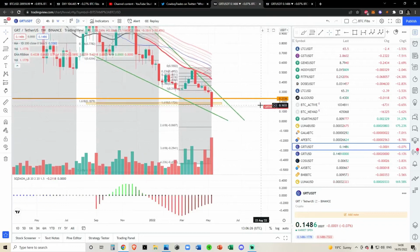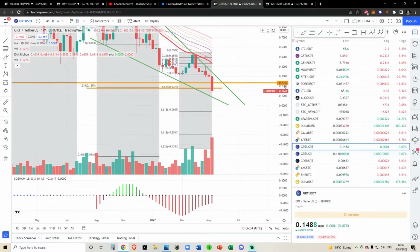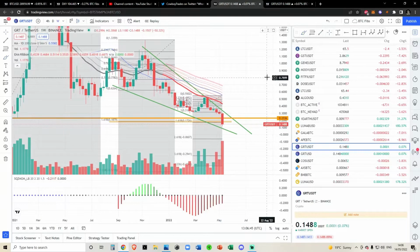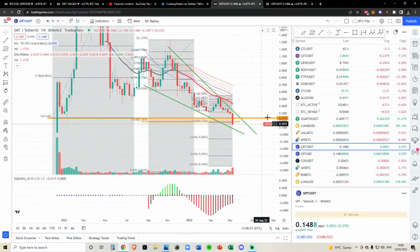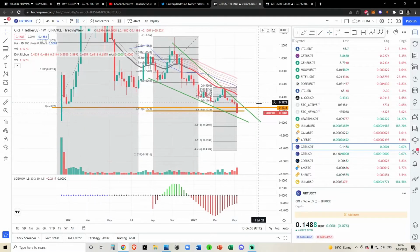So the most important level of all, can't emphasize this enough, 23 cent. If we close below this on the weekly, it's pretty much the nail in the coffin, in my opinion. You can still argue, we would be in this descending falling wedge, and we could break out, but like I said, the greater markets at this moment in time are getting butchered. Bitcoin's getting butchered, and all of these altcoin pairs against the Bitcoin pairs are just not working out too well. So I'm all in on Bitcoin at this moment in time.